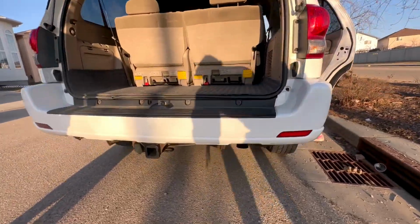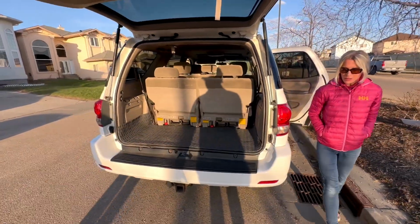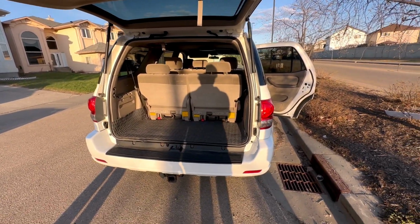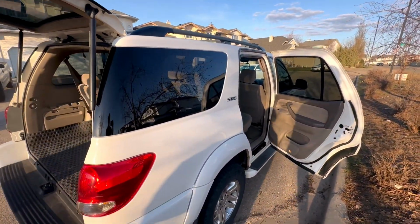It's got a hitch. I know they're not great for pulling, but so what? They even got the carpet in there. I think 7,000 pounds, something like that. Good enough for a small trailer. Wow. The back seat.